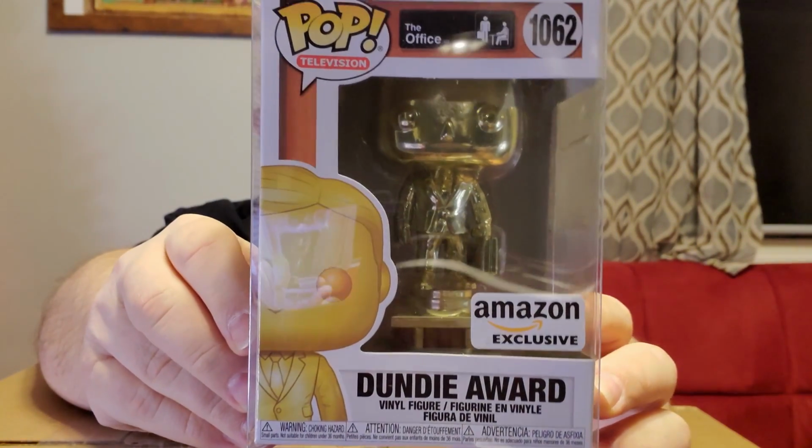Dundee Award Amazon exclusive pop, which I did order from Amazon back when they were first announced. Whenever the announcement date was, I was like, all right, I'm going to get at least two of these. I'm not sure if there was a limit or not. If there was, that's why I only got two. But if there wasn't, I was going to get one for myself and one to resell. But I could not find this on my Amazon list whatsoever. So it was really weird. I know I bought it, but it didn't show up on my order list.